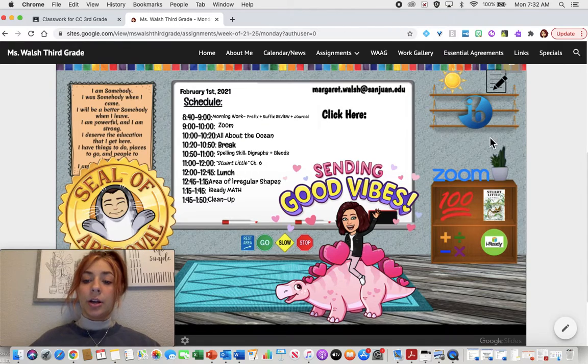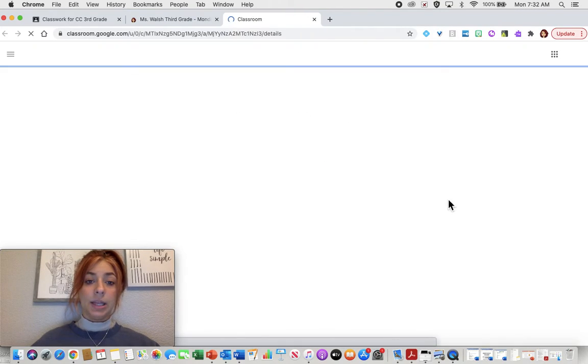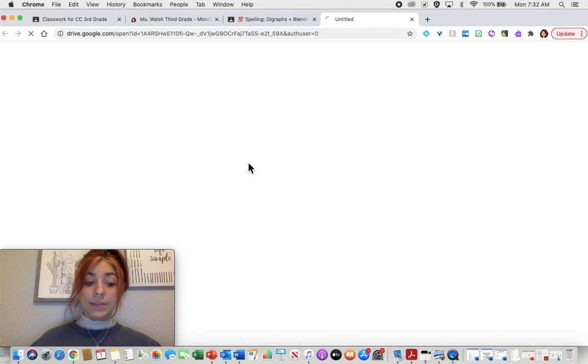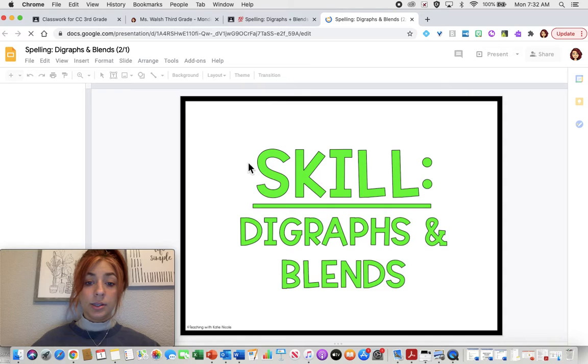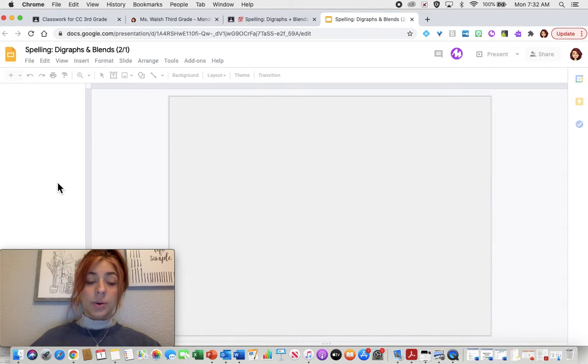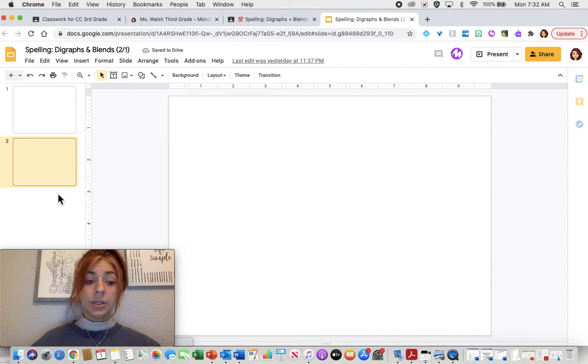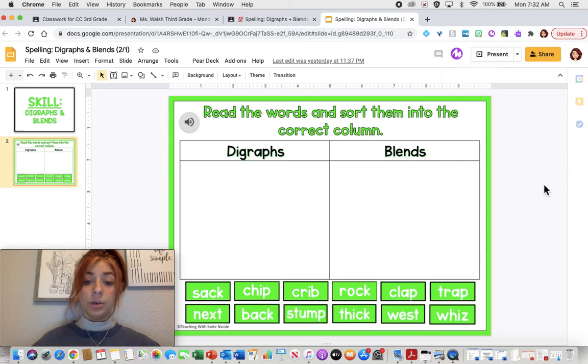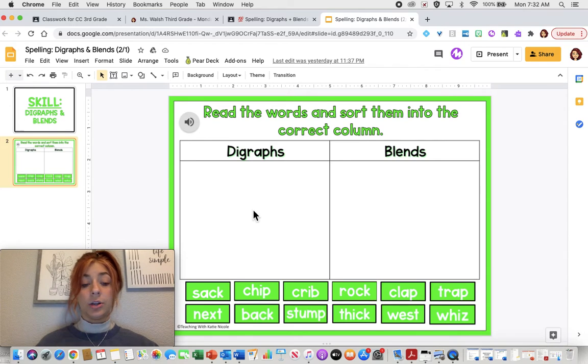Then you have a break. After your break, you're going to come back. You're going to be working on our spelling skill, which we will go over in Zoom, but we are working on digraphs and blends. And so on slide number 2, you are going to sort the words into the 2 groups, digraphs and blends. If you know it's a blend, you're going to put it over there. If it is a digraph, you are going to sort it over here. Again, that is a skill we are going to work on in Zoom today.